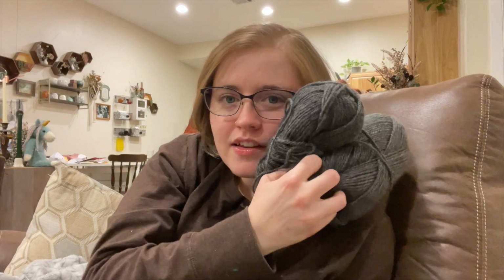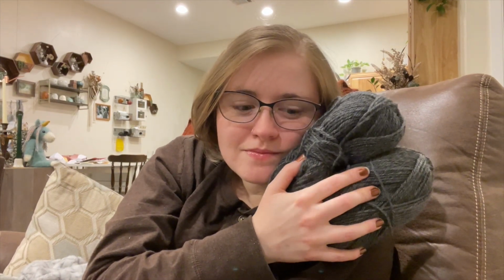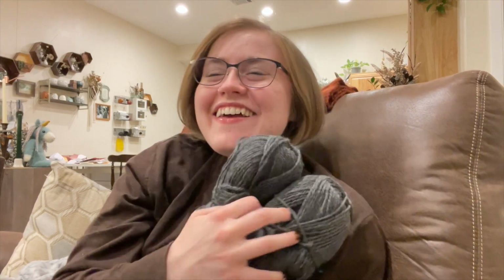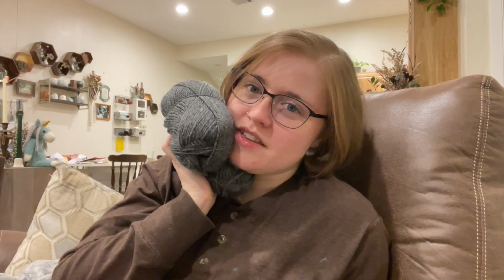And then, guys, am I thinking about knitting another Christmas deadline gift? It's not a deadline of December 25th, so I don't know that it will be as stressful. I'm thinking I'm going to use this gray yarn. Oh, my nails need some attention. But I'm going to use this gray yarn and make one more gift.